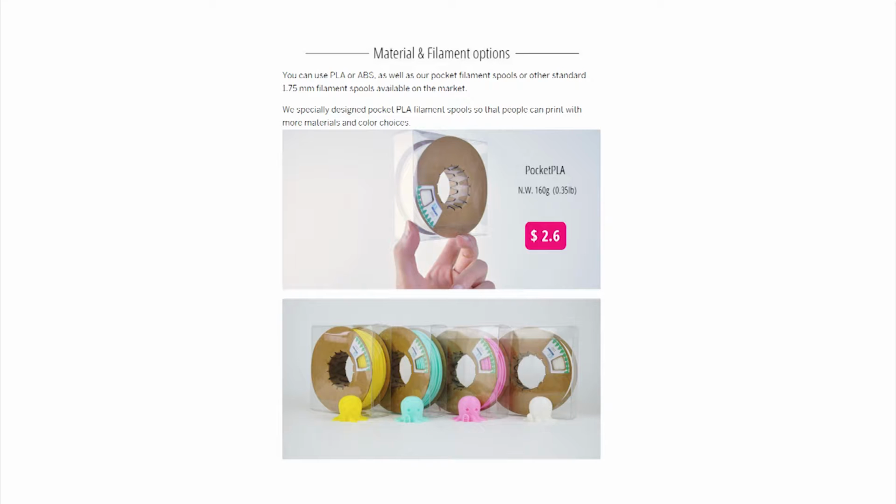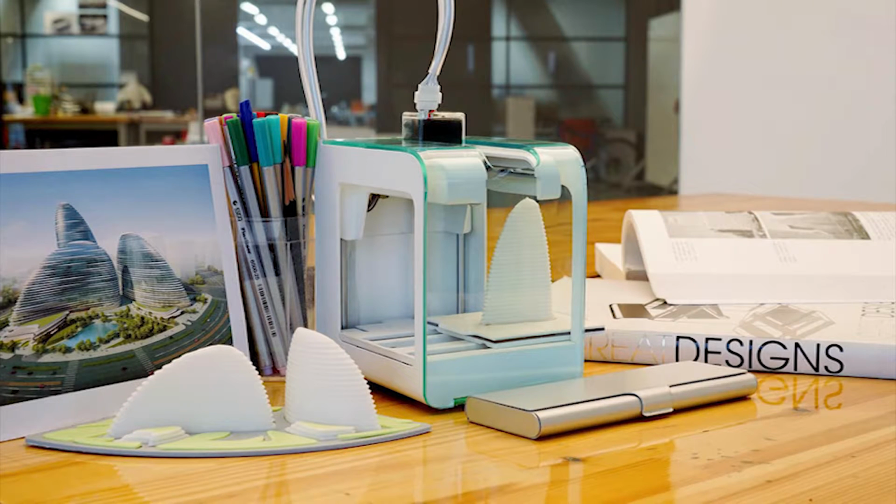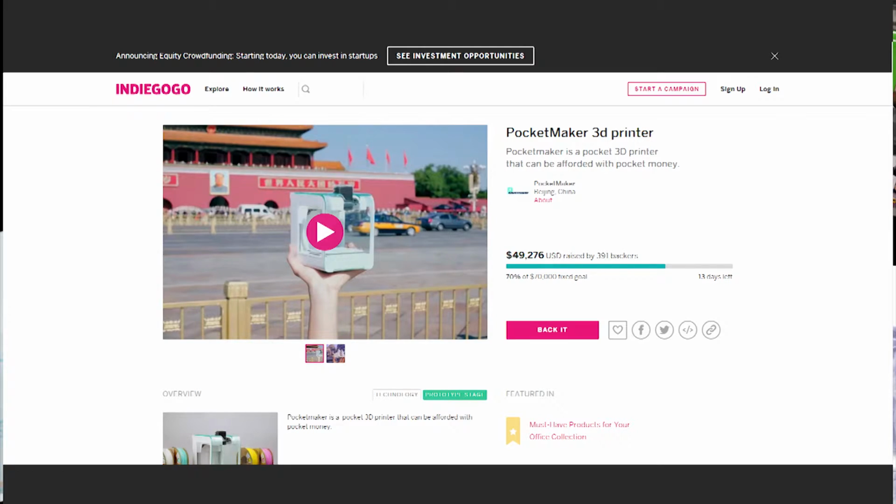The printer also has an easily detachable hot end for easy transportation and replacement to help out when you experience jams in your hot end. If fully funded, the PocketMaker is scheduled to hit the market around June 2017 for $150. Currently on Indiegogo, it has almost $41,000 raised, or 58% of their targeted $70,000 campaign.